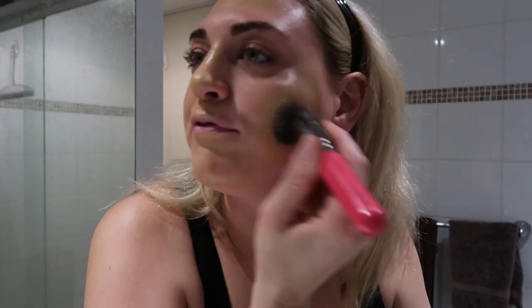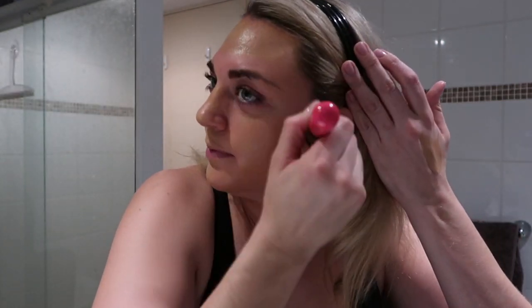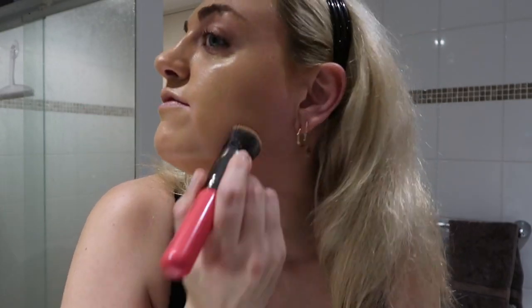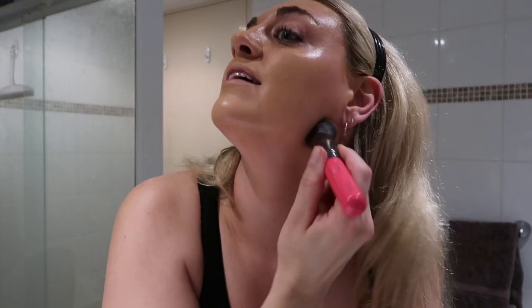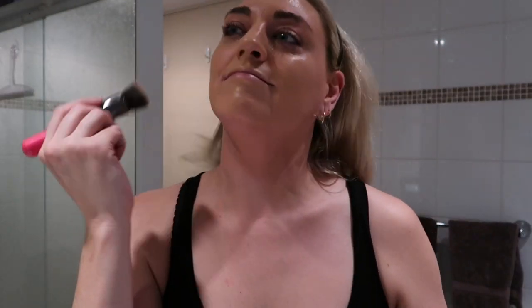Okay, now this is your buffing brush. I like to use this kind of kabuki to really buff it into the skin. I think I've put a little bit too much on, but that's absolutely fine. We will just blend that out. And don't forget, you have ears that kind of need to be the same color, and that neck. Look at that little mozzie bite there. How random is that?